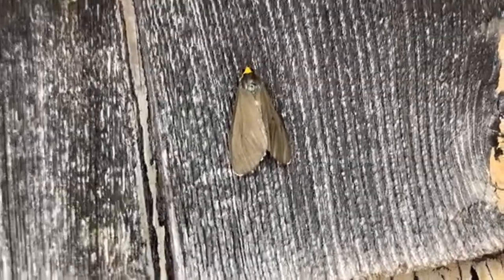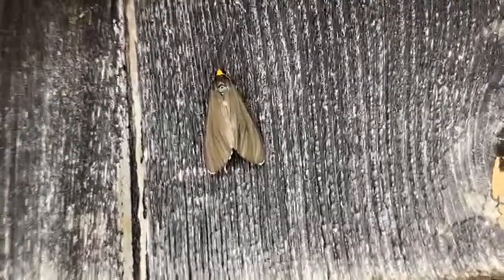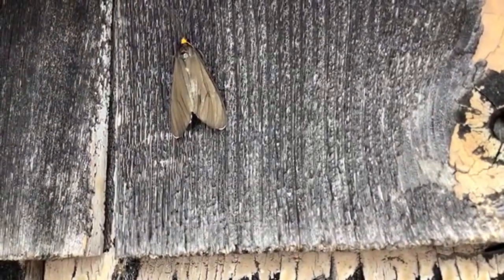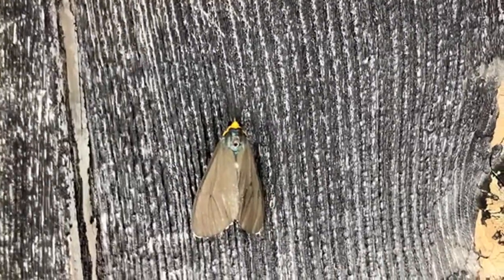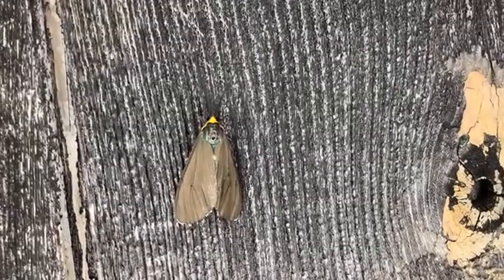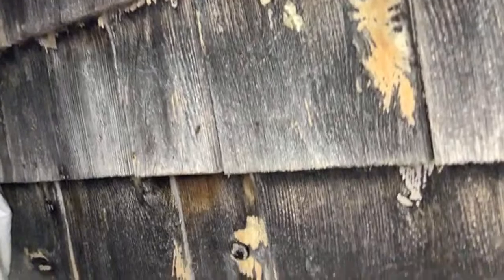You can see on this one the white tips on the wings is wearing away. This one is getting a bit worn too. I see a lot of the blue scales on the thorax are missing. Crane fly.